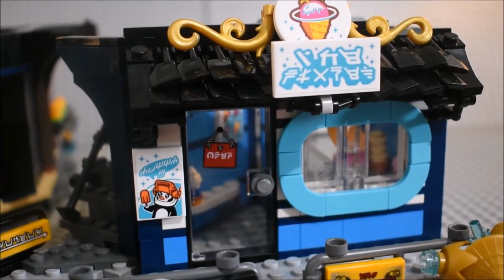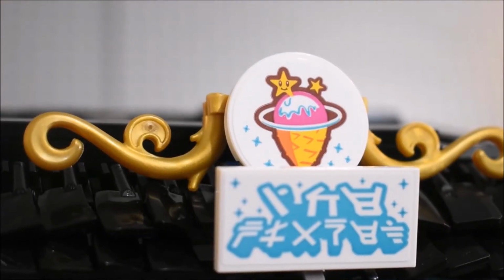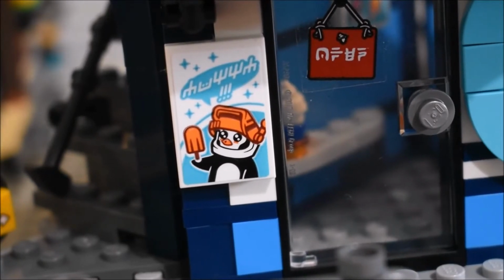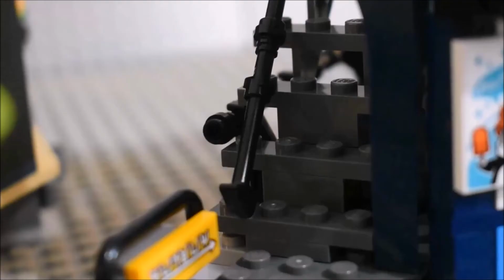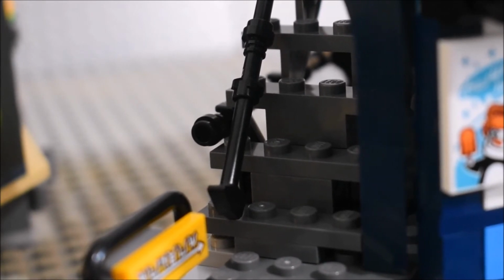Here's an ice cream shop. We don't get very many of these in LEGO. If you speak Ninjago, please translate this. Tell me what these mean in the comment section below. Got some stairs coming up to the next level as well. Got an ice cream menu right there.